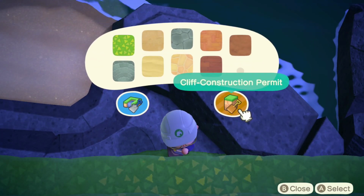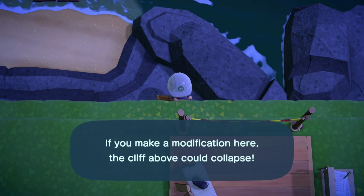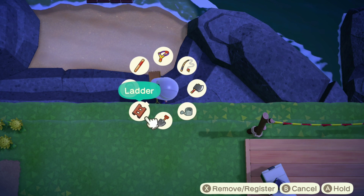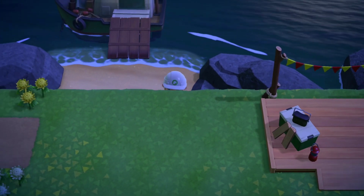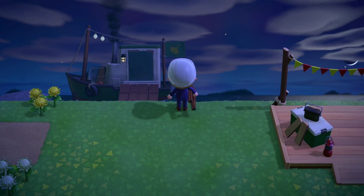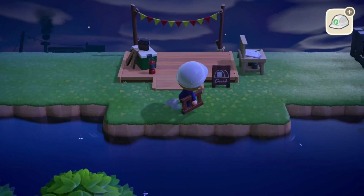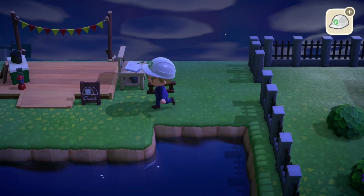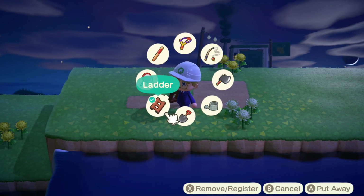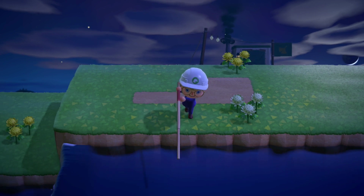Let's see. It would make... Nope. Okay, never mind. So that's not gonna happen. Forget that. Because of how I have it made, I'd actually have to dig in this cliff one more too. Apparently. So that ain't gonna happen. Really? Wow. That's okay. It makes it even more secretive, right?